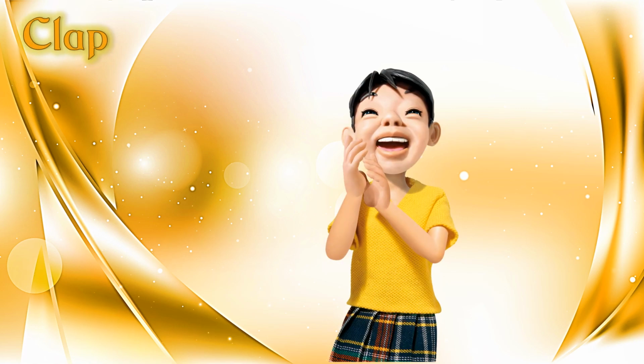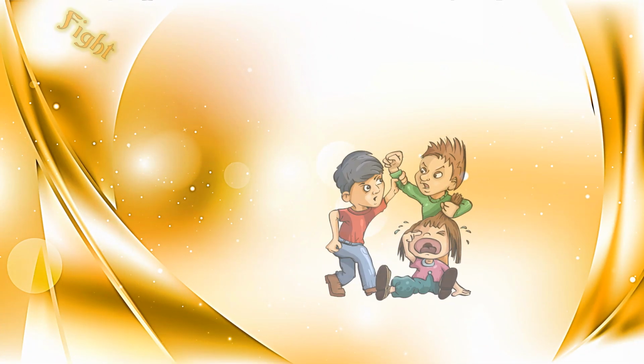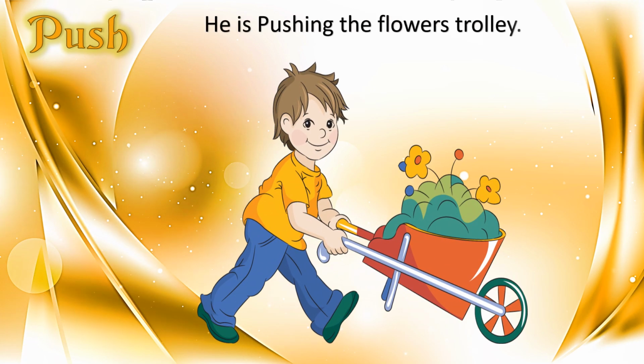Clap. He is clapping to cheer his friend. Wake. She always wakes up early in the morning. Fight. He is fighting to save her. Push. He is pushing the flowers trolley.